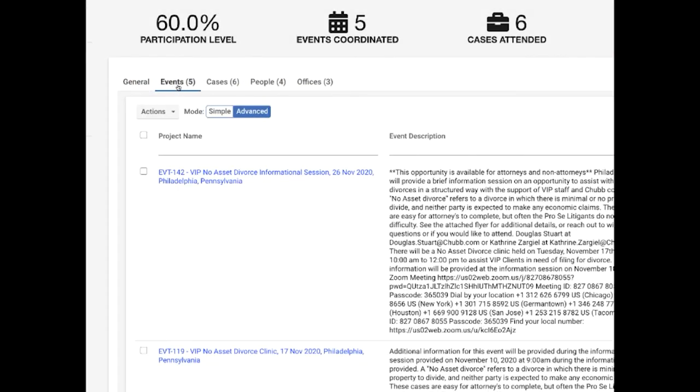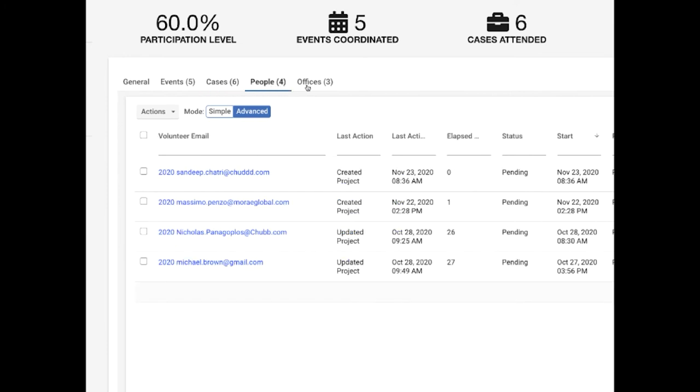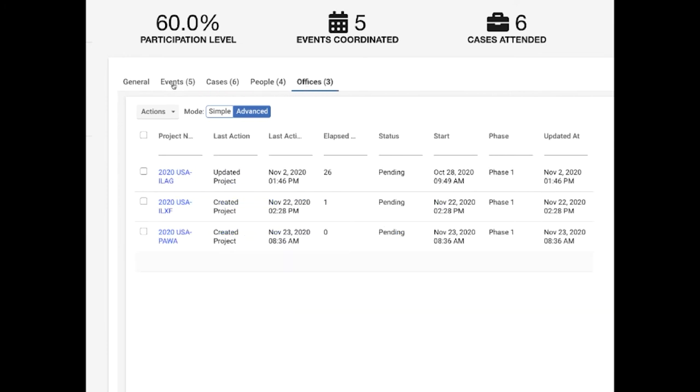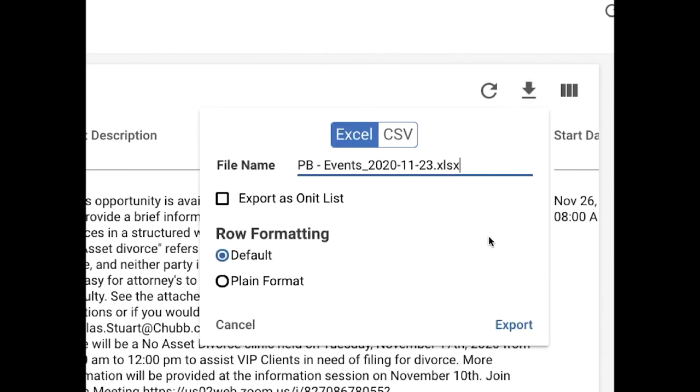At the end of the year, Ashley has amazing data about all the events, volunteers, and cases that have been created as a result of their corporate pro bono program. She exports out a report to share with the legal department and starts planning for the next year.